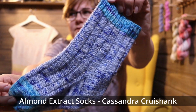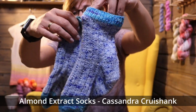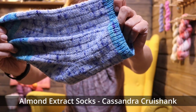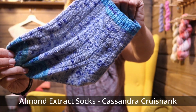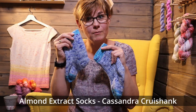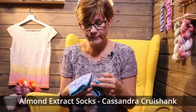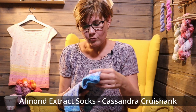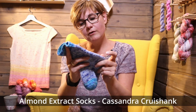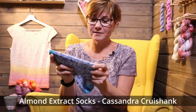Very easy ribbed pattern. And I have two. And it's very weird because I made one on Sunday, one on Monday, and I changed my gauge so much. So the one sock has a very nice heel, very tight and nice. The other one is so loose. I don't know what happened.